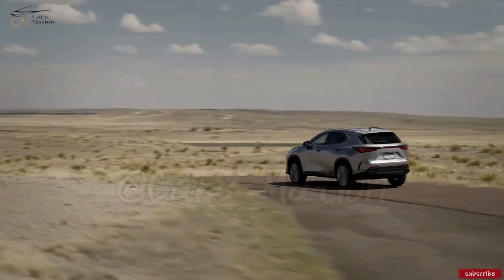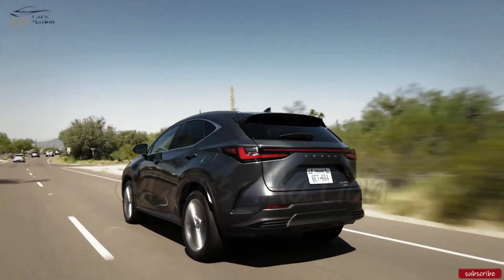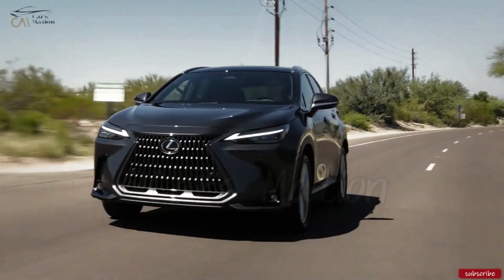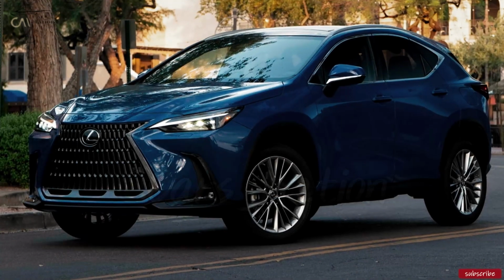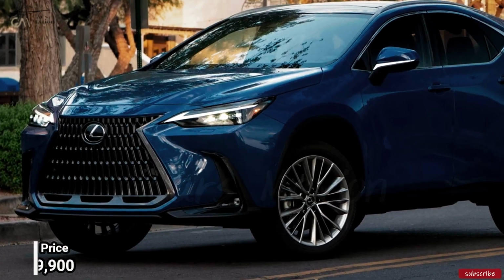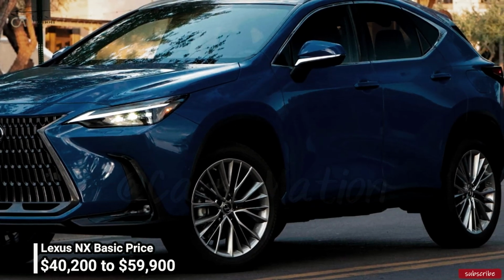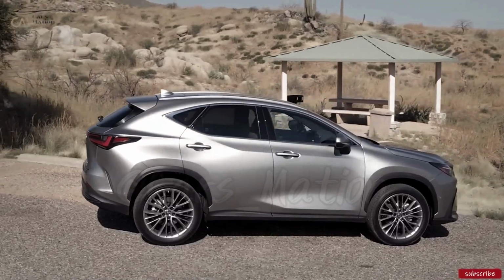There are 6 different new Lexus NX models to choose from: NX 250, NX 350 F Sport Handling AWD, NX 350h AWD, NX 450h Plus AWD, and NX 450h Plus F Sport Handling AWD. The NX 250's base price ranges from $40,200 to $59,900. To learn more, check out Lexus's webpage.